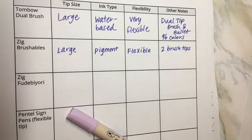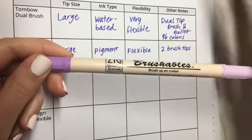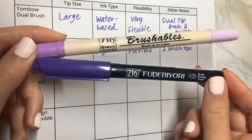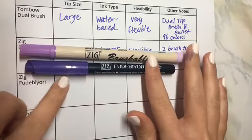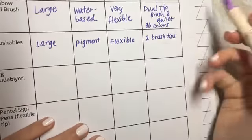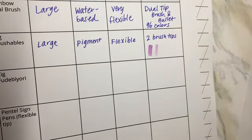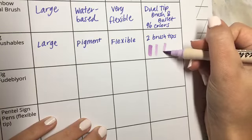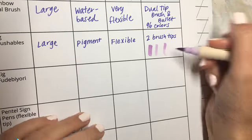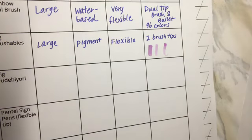Yeah, so this is the darker color, and this one is the lighter version of the same color. Okay, next one we are looking at is also by Zig, so I'm switching back to Jillian now. This one's called the Fujibiori, and just to show you how much shorter this one is. Oh yeah, you want to see the other side really quick? Here is the darker one, and here's the lighter one. Something that I like to do is use the lighter one and build the color up by building on top of it and then going back on the very top to add the darkness to it. Yes, that's a great point.